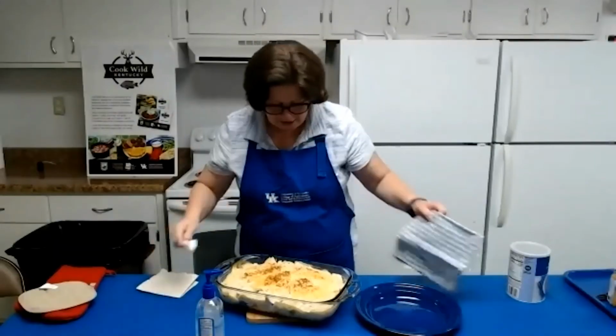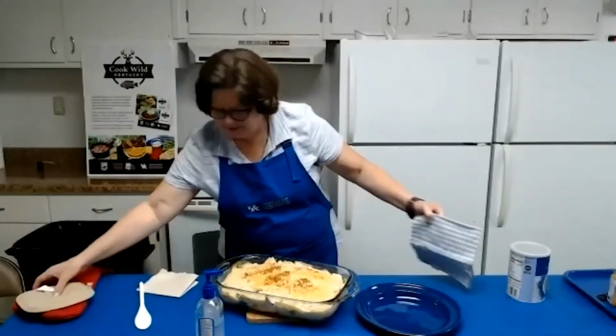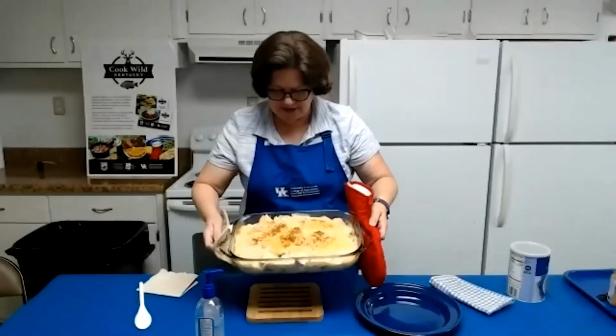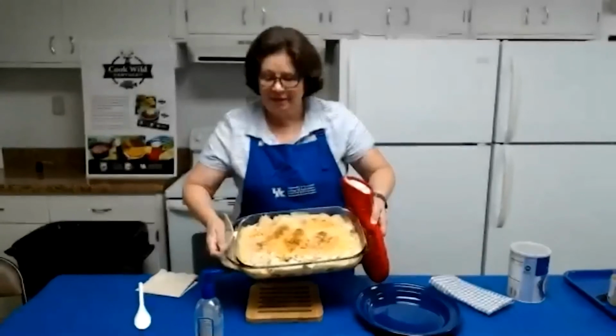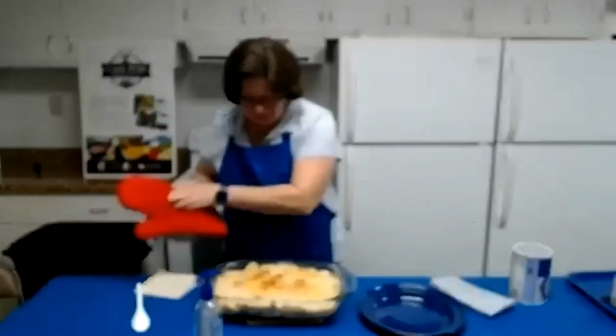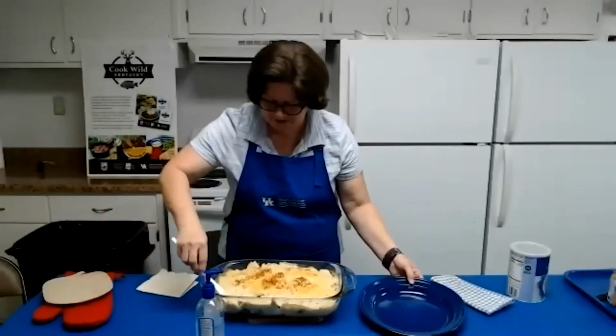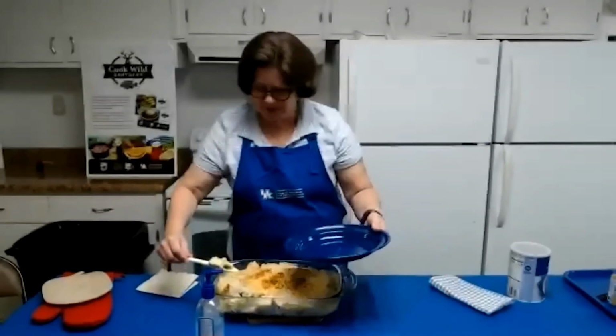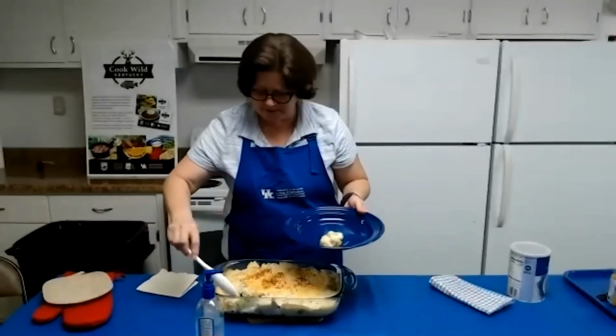Okay, well, I hurried this up just a little bit, but you can see that the top is already starting to get brown, and the sauce is starting to bubble a little bit. And when we spoon that out, ooh, it's steaming, and oh, it smells good. Too bad you can't smell it.